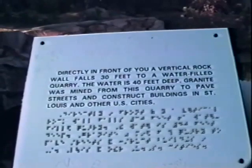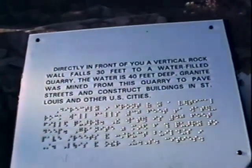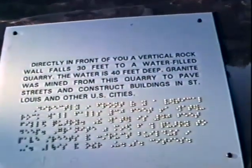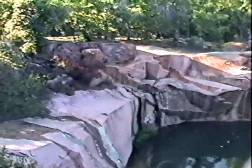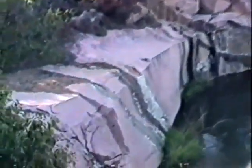And the sign here reads, directly in front of you is a vertical rock wall that falls 30 feet to the water-filled quarry. The water is 40 feet deep. Granite was mined from this quarry to pave streets and construct buildings in St. Louis and other U.S. cities. And it says that these rocks were used to pave Laclede's Landing in St. Louis. And there's the waterfall as it comes down.